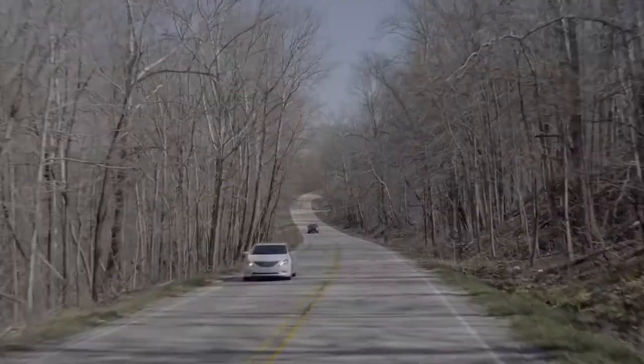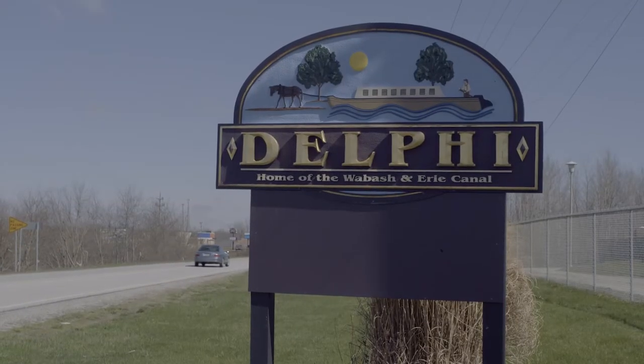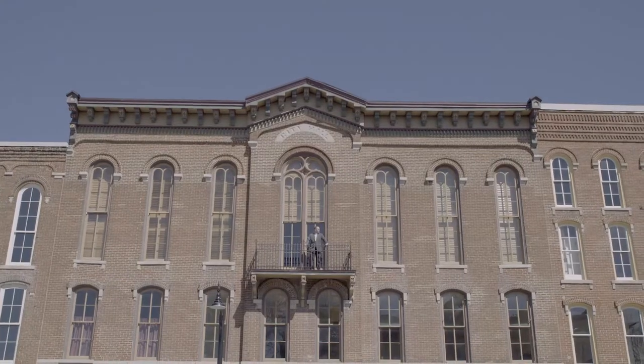We need as many attractions in the community to bring people in from the Hoosier Heartland Highway as we can. And chief among those attractions is the Delphi Opera House.